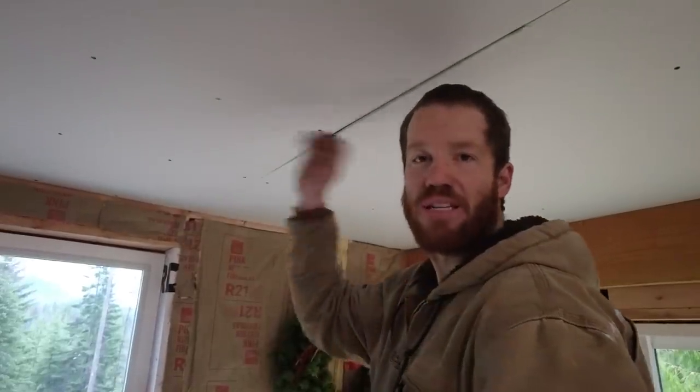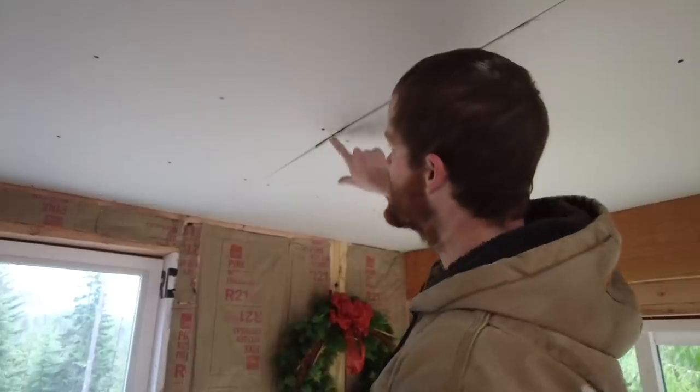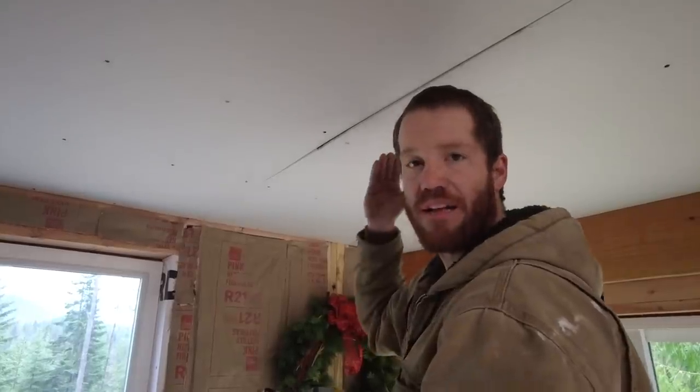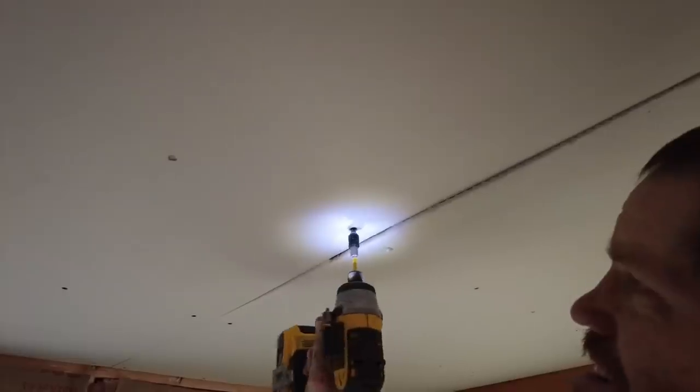The bottom of this truss has a little bow to it that was causing this weird high spot in our drywall right here. So you can see that this sheet's flat, this sheet is sucked up tight, and it looks bad. So we're gonna add a sister stud that's straight to that truss to straighten out this roof line so that it looks nice and straight and flat.